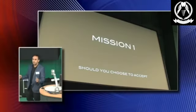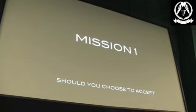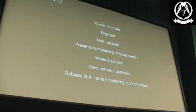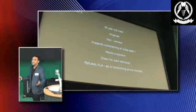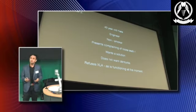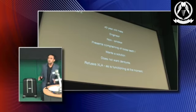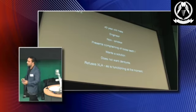So we're going to break up my cases into missions. So the first mission, should you choose to accept this, is, let me introduce you to Mr. J. He's our patient. He's a 43-year-old male. He's an engineer, he doesn't smoke, and he complains to you of loose teeth. So he's got loose teeth, he wants a solution, and he certainly doesn't want dentures. Okay? He refuses any extractions as he's functioning at the moment. The guy's got loose teeth and he's functioning at the moment.